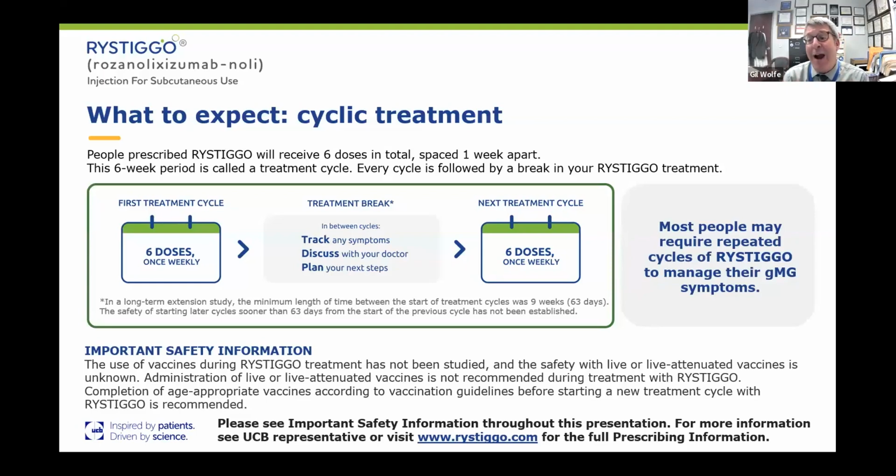Most people may require repeated cycles of Rystiggo to manage their GMG symptoms. These agents don't last forever. You will see the IgG levels and even the acetylcholine receptor antibody levels start coming back to baseline, increasing several weeks after those cycles start. So the supposition is, repeated dosing is going to be needed in some fashion.